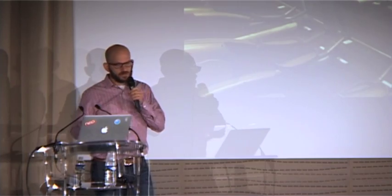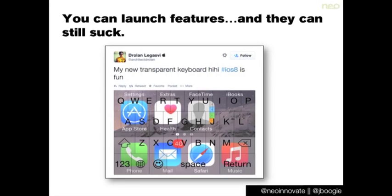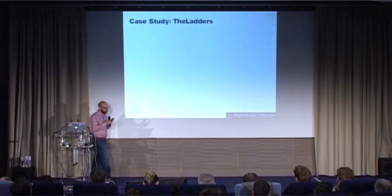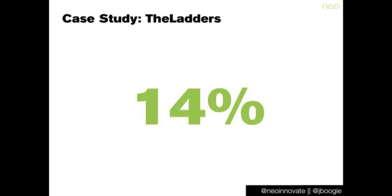We have to make sure that the experience is good and that people actually want to use this product, because you can launch all the features in the world and they can still suck, right? Feature after feature after feature. Just because you've launched it doesn't mean it actually solves a real problem for customers, right? And so what we do want to do is focus our teams on achieving actual outcomes. And so, one more quick case study from The Ladders, a good one this time.